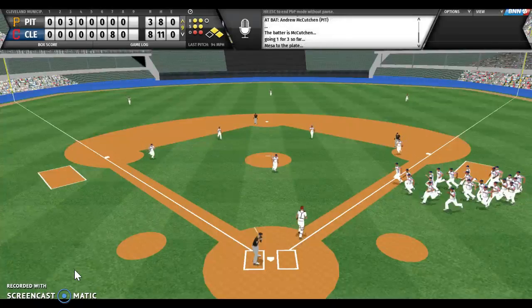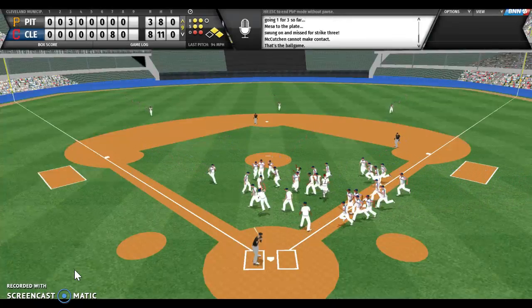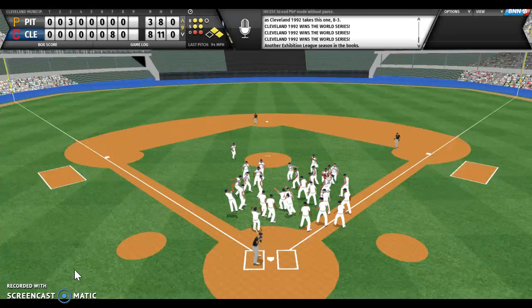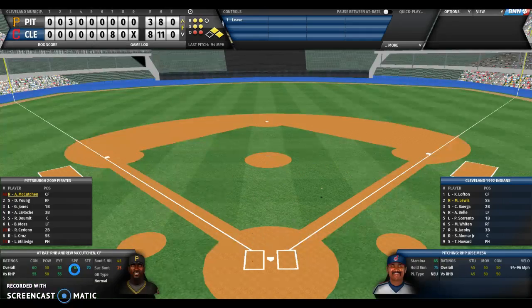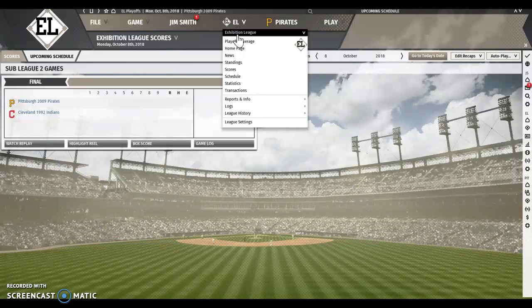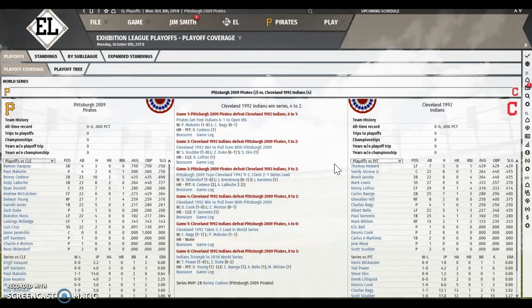And here is where Lastings Milledge strikes out, and the Indians win the game and the series 4-2. They take care of the 2009 Pirates. We take a quick peek at the numbers. There you can see 4-2. The 1992 Indians win the series.